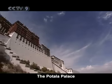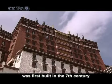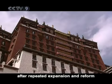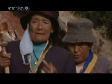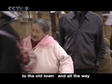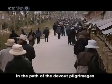The Potala Palace, a palace built by the mountains, was first built in the 7th century. Its present size has been formed after repeated expansion and reform through generations. Today, rattles from the prayer wheels are still heard from the Jokhang Temple to the Ramoche Temple, to the Old Town, and all the way to the Potala Palace, resounding along the path of the devout pilgrims.